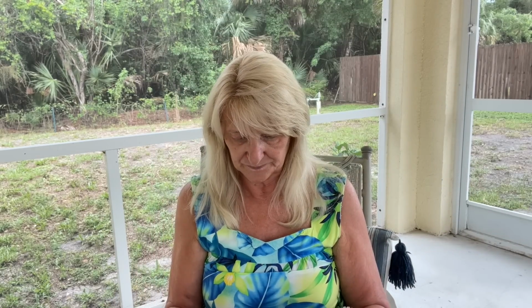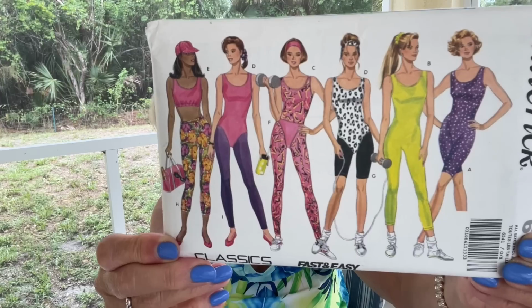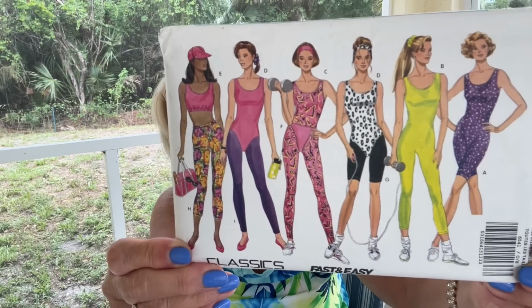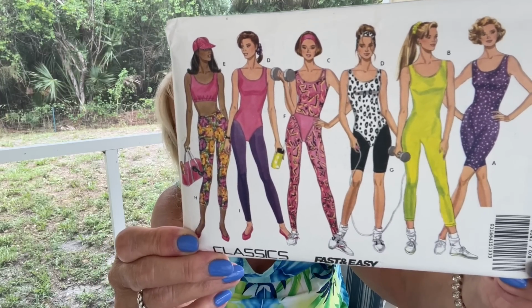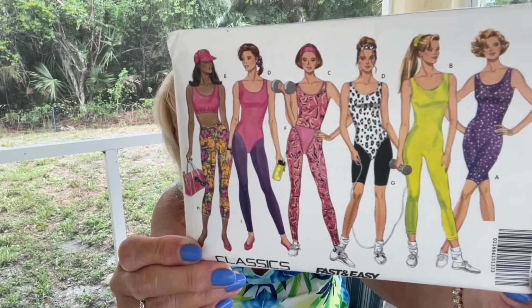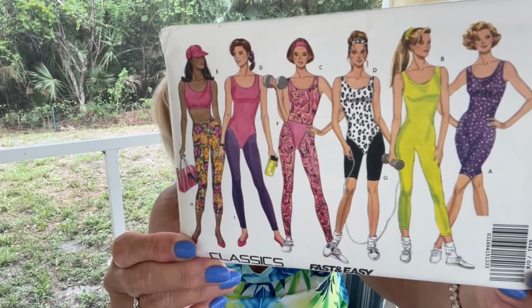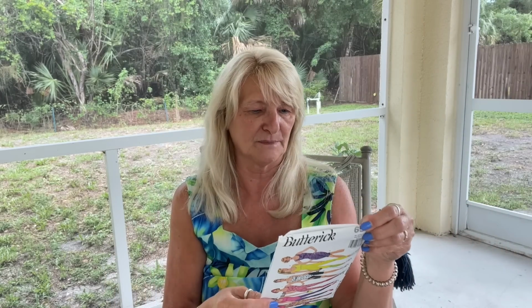Butterick 6541 is from 1992, and it's just workout wear. Get your Jane Fonda on. I think any of these can be adapted to today. I mean, you could make bathing suits out of the leotards, is what I would call them, or sports bras or leggings. Take your pick. You really have all kinds of options here.